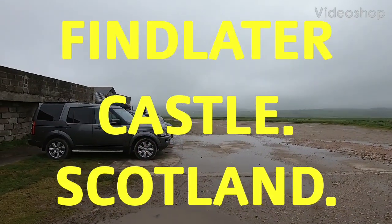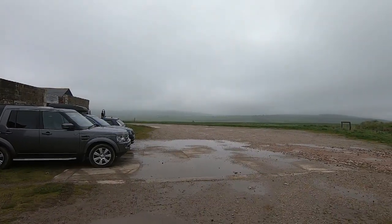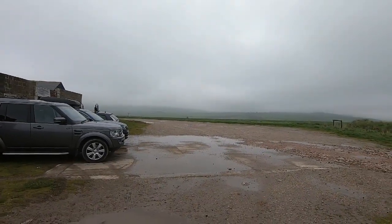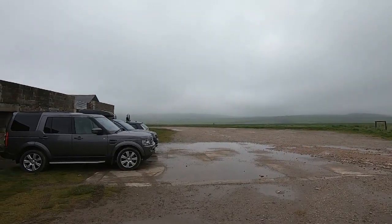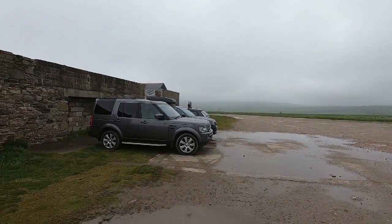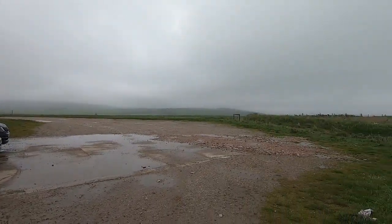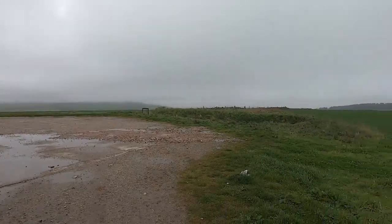So a very good morning everybody, and welcome along to just outside Cullen. And today we're going to go and visit Findlater Castle, which is very old indeed. This is the car park that you park in just off the main Banff Road, so you can come up here and get parked. It'll probably take about 15-20 cars.